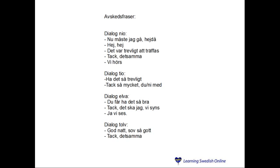Tack detsamma. And here are a lot of new expressions, I believe, if you've just started to learn Swedish. So let's take these equivalents in English also. Shall we? Ja. Alright, dialogue number 9.